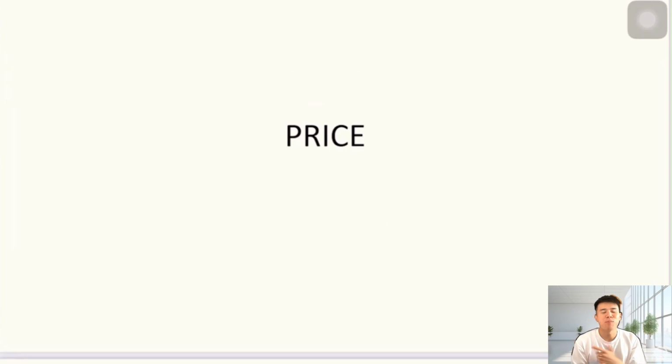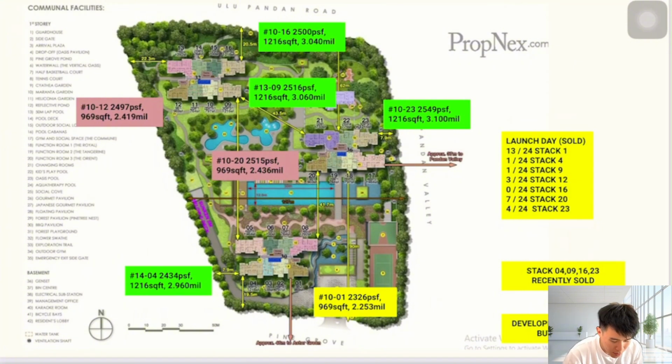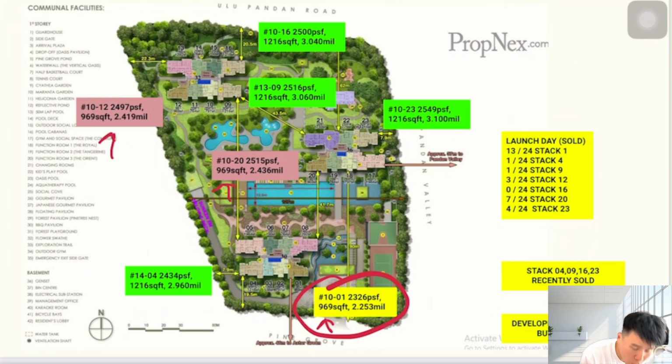Alright, so now for the last part, we'll be looking at the price analysis for Nava Grove itself. Here we studied the actual launch day for Pinetree Hill. Those in yellow are the ones sold on the actual day for the 3 bedrooms, the 969 square feet quantum. The red ones were sold after launch day, and the green ones are the units currently still available at Pinetree Hill.